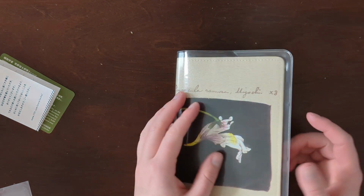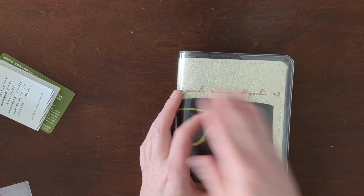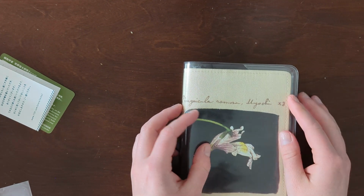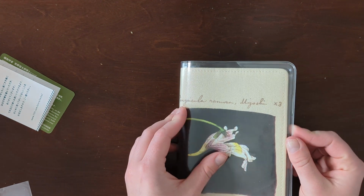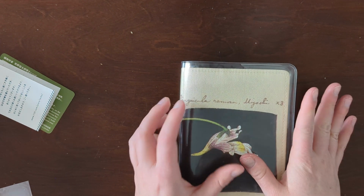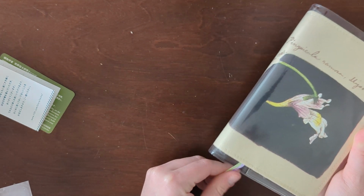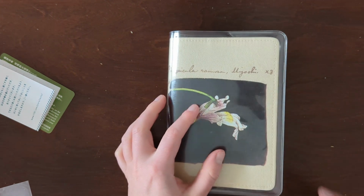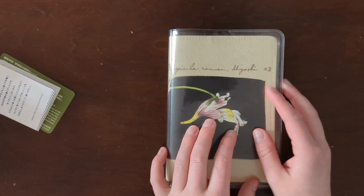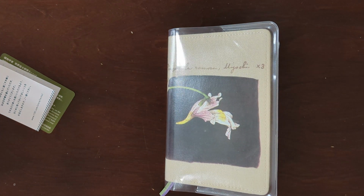The cover also doesn't lie flat quite yet, or it doesn't close all the way on its own yet, but that's fine. That's probably because it shipped flat, and then the cover on cover also shipped flat. So nothing that a few days under a heavy book can't handle, but this is really beautiful. Very happy with it.